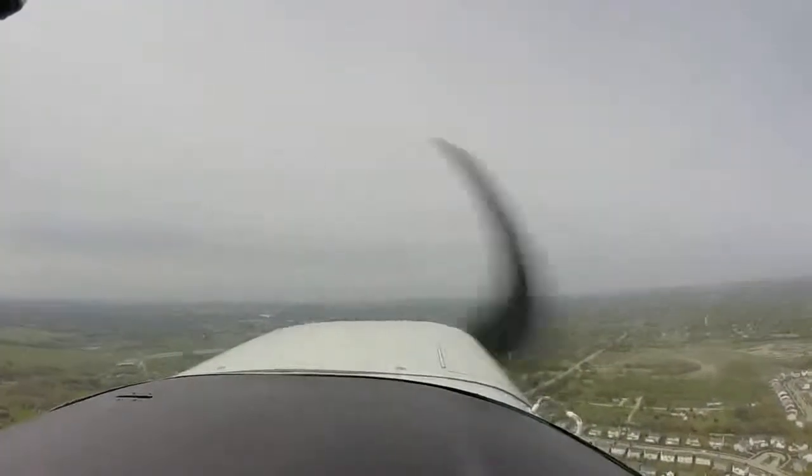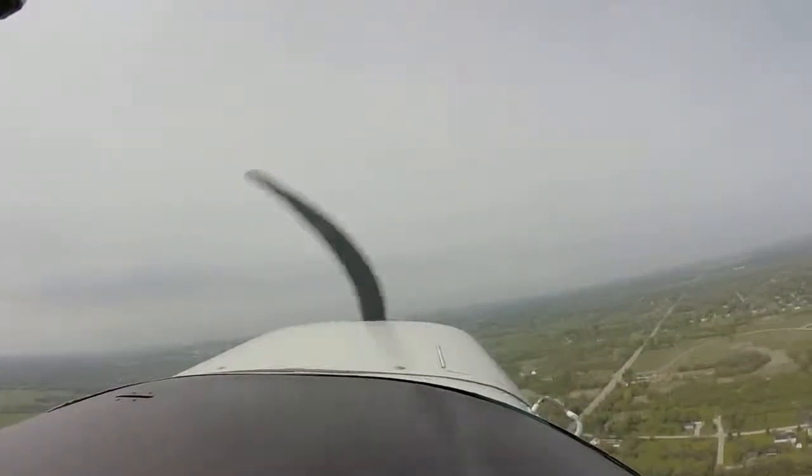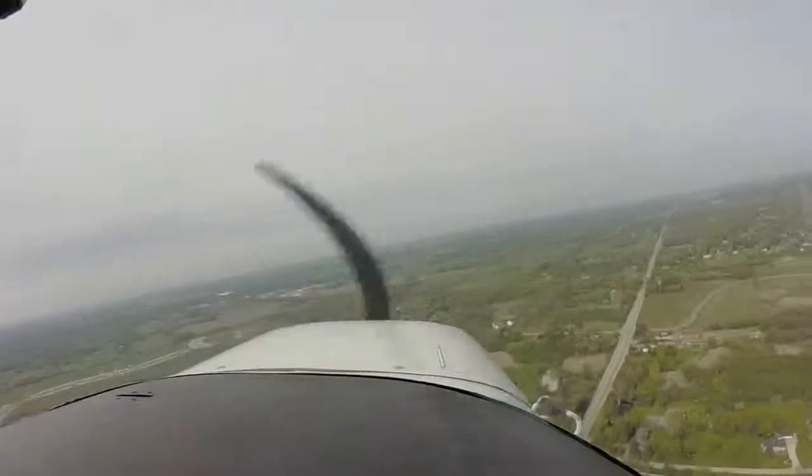Losing altitude. Sorry, losing altitude. That's okay. Just leave it there. Don't be up and down. You're going to lose control if you go up and down like that. I'm abeam, almost abeam. Okay, now reduce the power to 17.